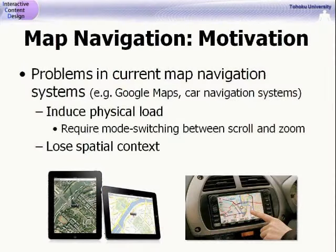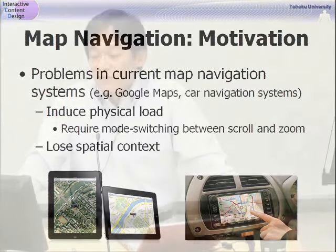So, map navigation techniques. We have several map navigation techniques. The motivation comes from the problems in current map navigation systems, which induce a physical load because we have to switch between scrolling with the scroll bar and zooming by pressing the plus or minus button. So they have to move around, which is very tough.